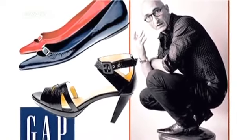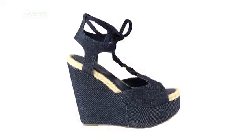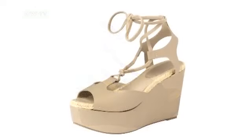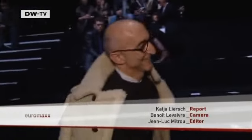Pierre Hardy's work with the Gap fashion chain is a different type of challenge. He's been producing a mini collection for it for the last 3 years. That means shoe lovers on tighter budgets can also afford to buy his creations.